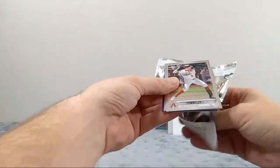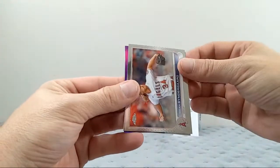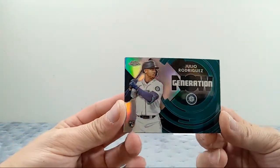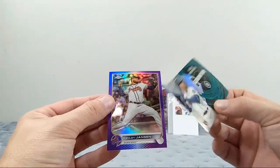All right, last pack of this mega. Good luck. Jordan Luplo, Noah Syndergaard, and another Julio. Generation Now. Gotta like it. And Kenley Jansen for the Braves, purple.